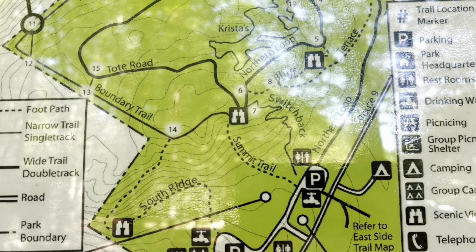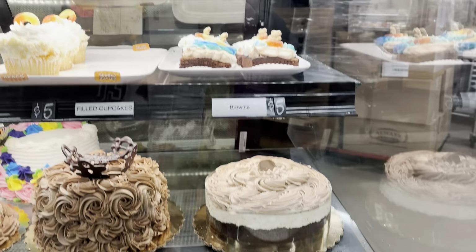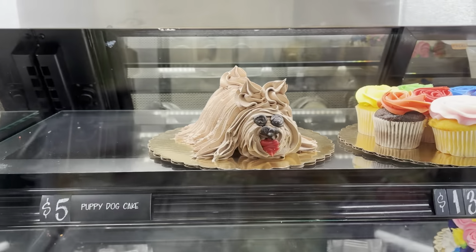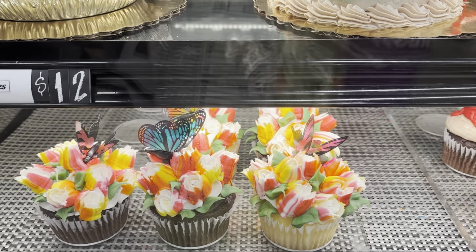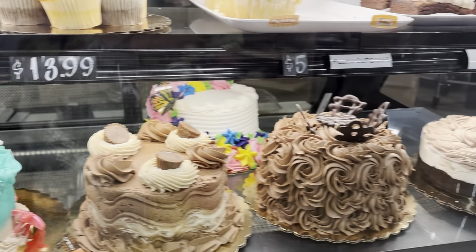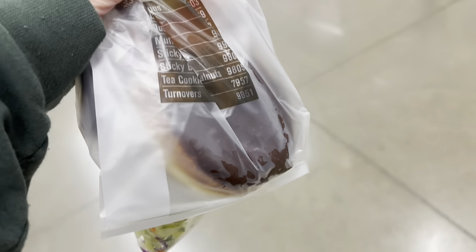I retired in April of 2025 and now travel the US full-time in my Ford Transit 250 no-build build. Look at these beauties. Wow. I got a Boston cream donut instead of a yogurt. Bad girl.